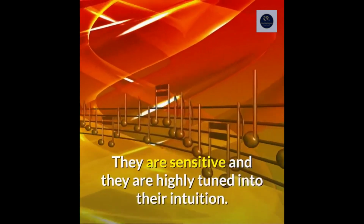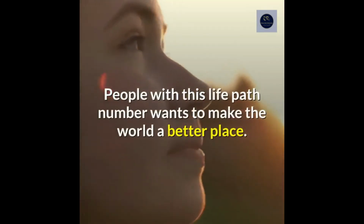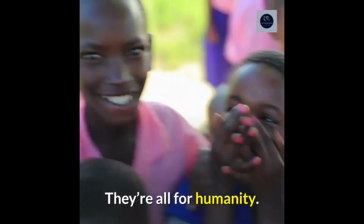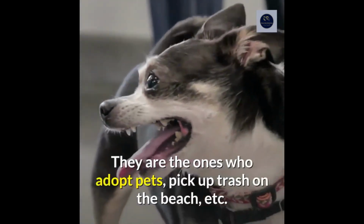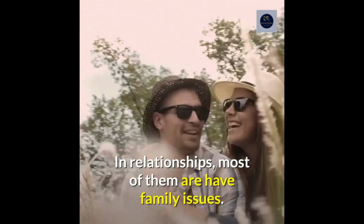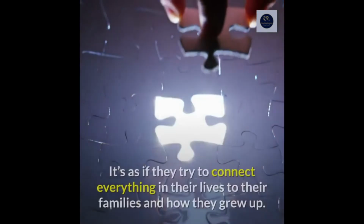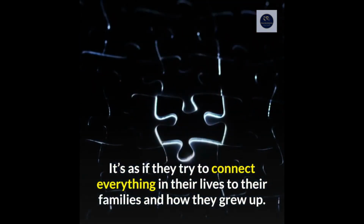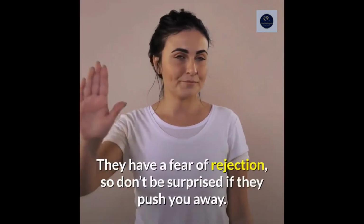They are sensitive and they are highly tuned into their intuition. People with this life path number want to make the world a better place. They're all for humanity. They are the ones who adopt pets, pick up trash on the beach, etc. In relationships, most of them have family issues, so you better be mindful of them. It's as if they try to connect everything in their lives to their families and how they grew up. They have a fear of rejection, so don't be surprised if they push you away.